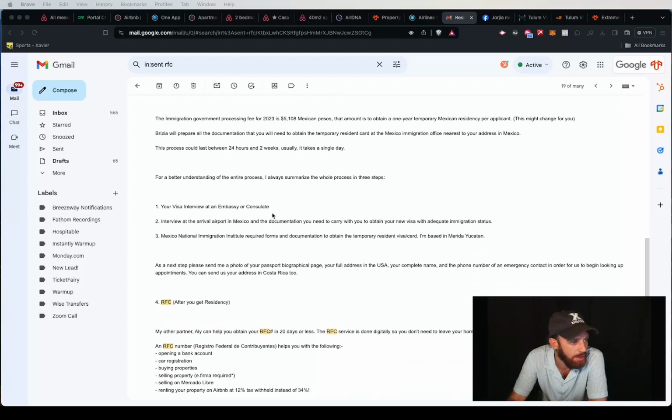For a better understanding of the entire process, basically, 1, your visa interview at the embassy or consulate, which you choose in the United States or outside of Mexico. 2, the interview at the arrival airport in Mexico and the documentation that you need to carry with you to obtain your new visa and adequate immigration status. And number 3 is the Mexican National Immigration Institute requires forms and documentation to obtain the temporary resident visa card, which is, Brizia is based in Merida, but she will get that paperwork to you.